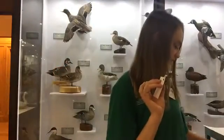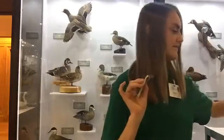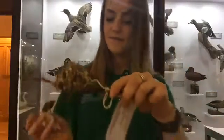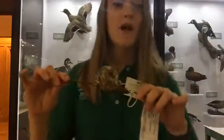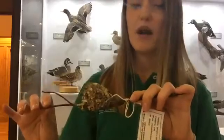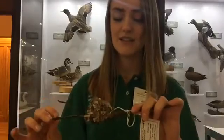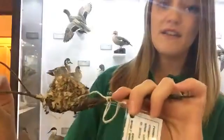Let's look at the size of the nest of the hummingbird. So this is a hummingbird nest right here. You can kind of see it. Let me put the hummingbird down real quick. So hummingbird eggs are very small. They can be as small as a pea and they get as large as a really small jelly bean, which is very tiny compared to that big ostrich egg that we just saw. So it has to fit in that little cavity right there.